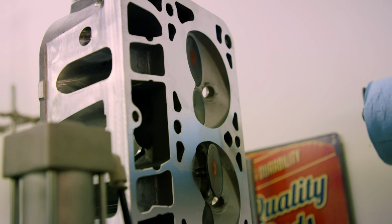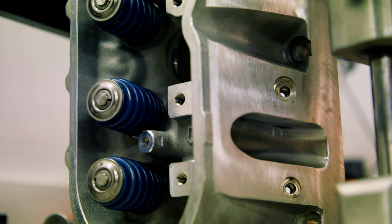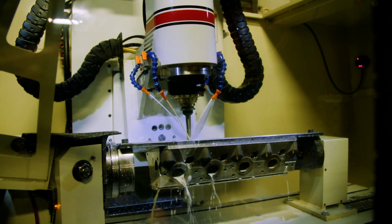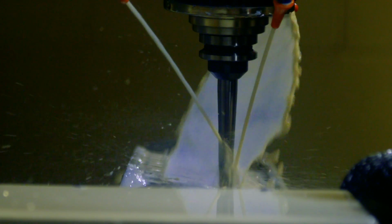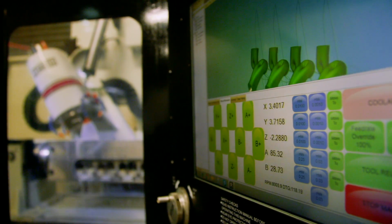The heads are a vital component of any engine build. It's where solid torque and power gains can be made. We had Project Monaro's heads CNC ported to improve intake and exhaust flow, as well as having all the valve seats recut and the guides honed.